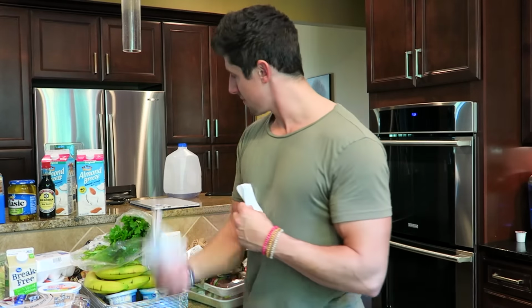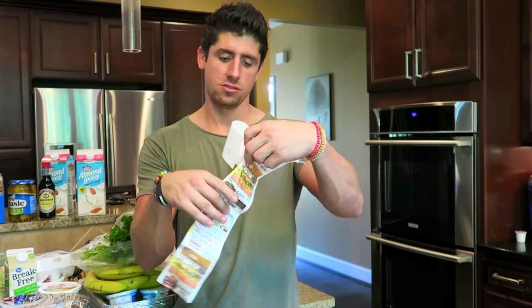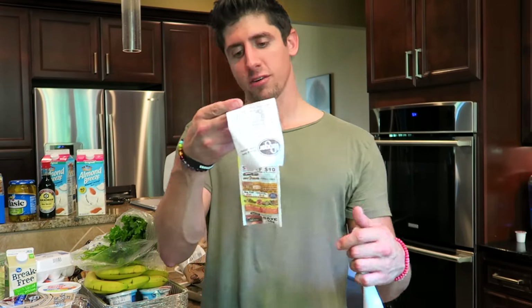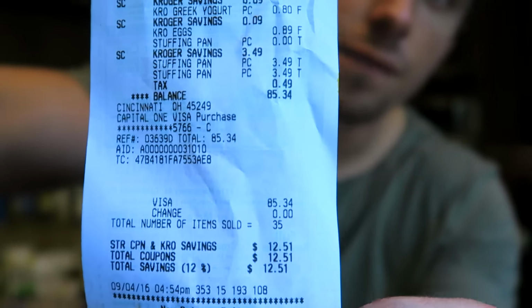Pretty good? I bet. All right, that's all the food though. Let's look at the receipts. So, this one comes out to Kroger. Came out to $85.34. Is it focusing? There we go.